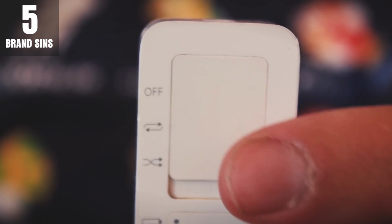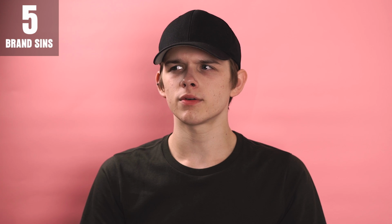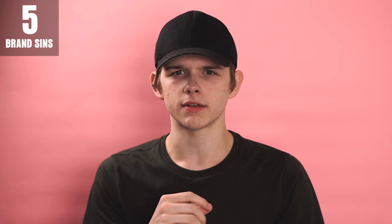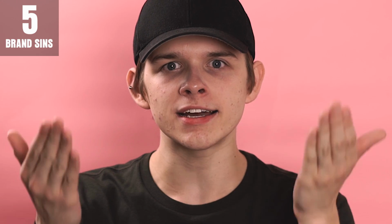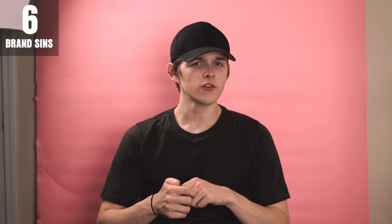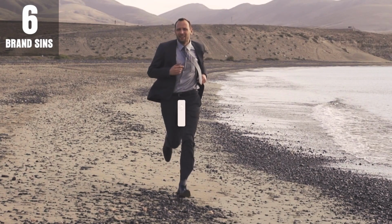The slider on the back of the iPod Shuffle offers an option to play songs in order, even though the iPod is called a shuffle. What is this bullshit? Are we shuffling or not? Make a decision. And lastly, on this one, it's a really unfortunate shape to have in your pocket when you go running. A very unfortunate shape.